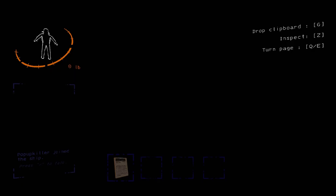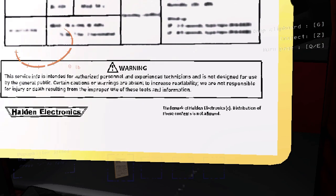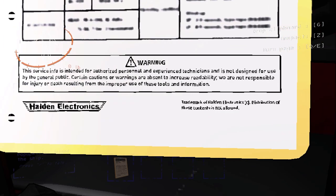This service info is intended for authorized personnel and experienced technicians and is not designed for use by the general public. Certain cautions or warnings are absent to increase readability. We are not responsible for injury or death resulting from improper use of these tools and information. Where is that written on? I can't read any of that. Trademark of Halden Electronics. Distribution.